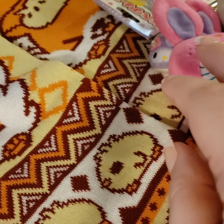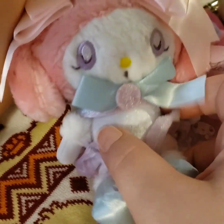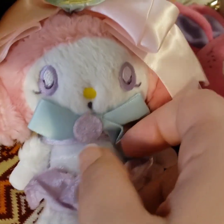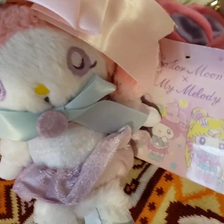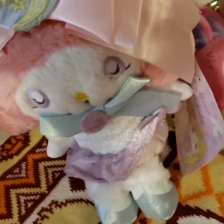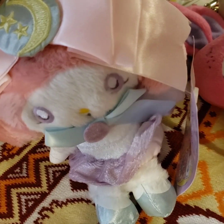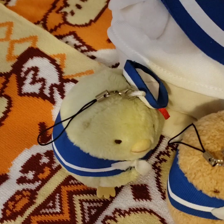And then my last Sanrio thing is My Melody dressed up as Sailor Moon. This was a collab they did a couple years ago, which is incredible. I love this. I used to have it on my purse, and then I didn't want it to get dirty, so I took it off.